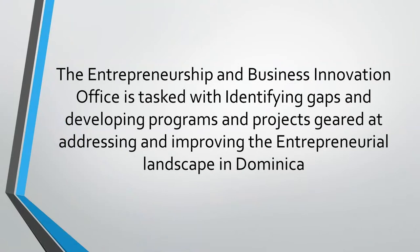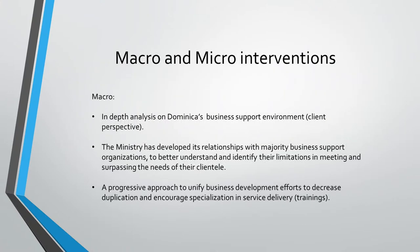So, the Entrepreneurship and Business Innovation Office is tasked with identifying gaps and developing programs and projects geared at addressing and improving the entrepreneurial landscape in Dominica. However, this is done with the intention to increase trade. We believe that our manufacturers play a significant role in increasing the trade of Dominica. The ministry has sought to do this through a number of interventions, micro and macro interventions. I will go further in detail.